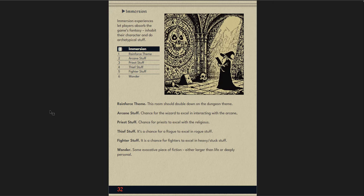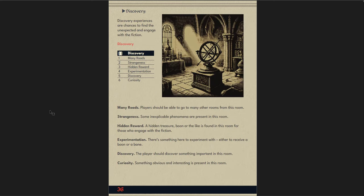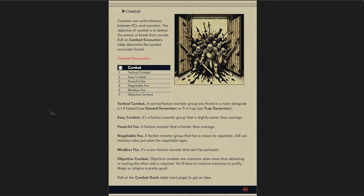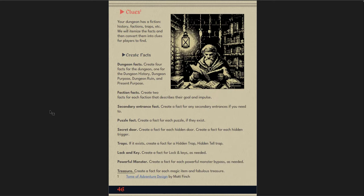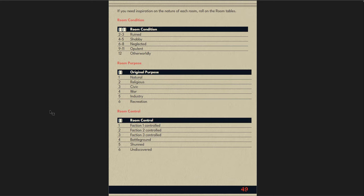What is there for my different party or the different players to do in this room? Is it a chance for fighters to do something, for priests to do something, for wizards to do something? That's really cool. Narrative moments, challenge moments, fellowship moments, discovery moments. And then you just get encounter advice, combat goals, treasure tables, skill tree, clues. A great book for all of this stuff. And then again, if you need inspiration on the nature of each room, you can roll on these tables as well.